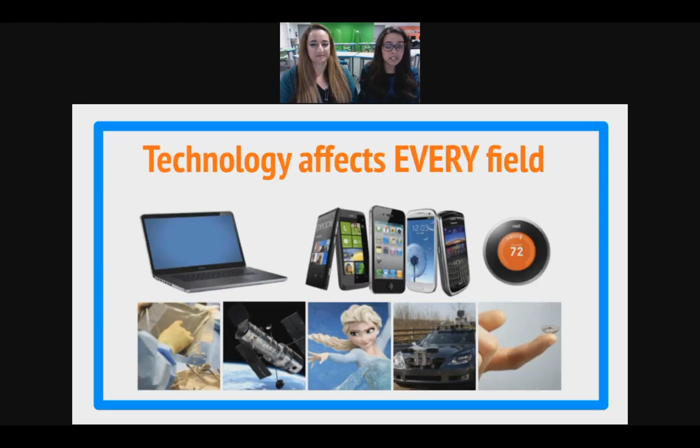Computer science is a part of every field in the job market, whether it be in healthcare, in space, in our homes, or in entertainment. More and more jobs are relying on technology.